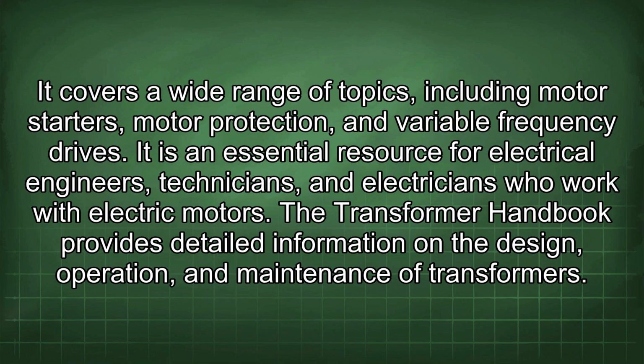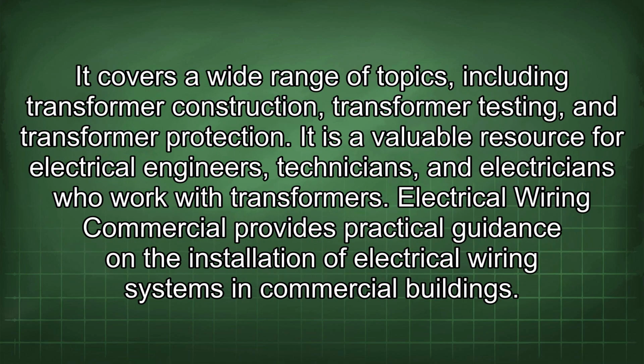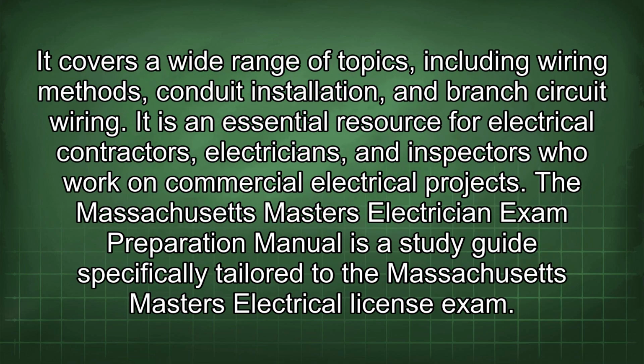The Transformer Handbook provides detailed information on the design, operation, and maintenance of transformers. It covers a wide range of topics, including transformer construction, transformer testing, and transformer protection. It is a valuable resource for electrical engineers, technicians, and electricians who work with transformers. The Electrical Wiring Commercial provides practical guidance on the installation of electrical wiring systems in commercial buildings. It covers a wide range of topics, including wiring methods, conduit installation, and branch circuit wiring. It is an essential resource for electrical contractors, electricians, and inspectors who work on commercial electrical projects.